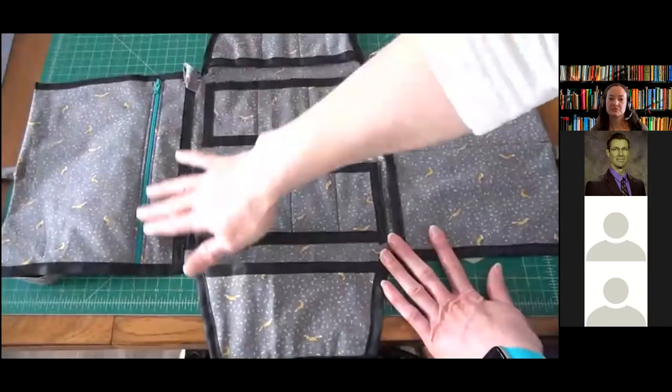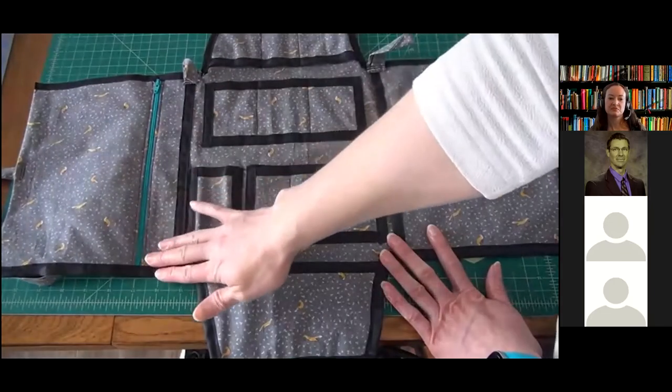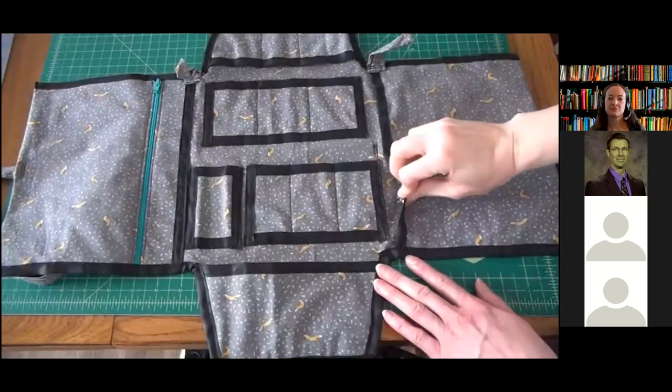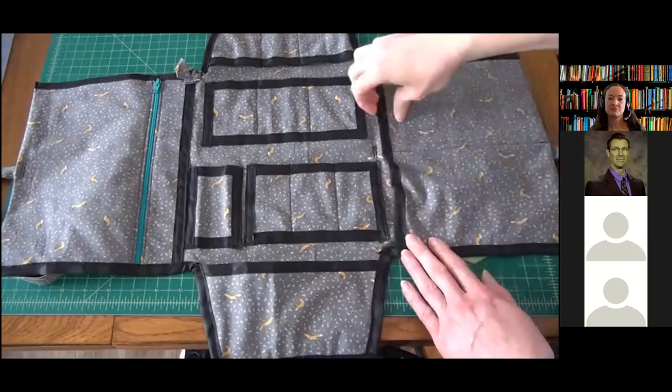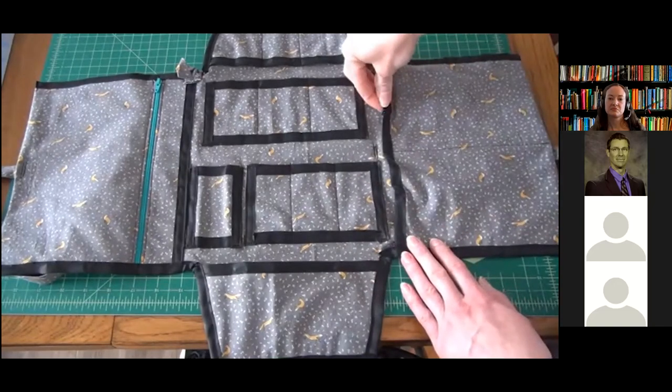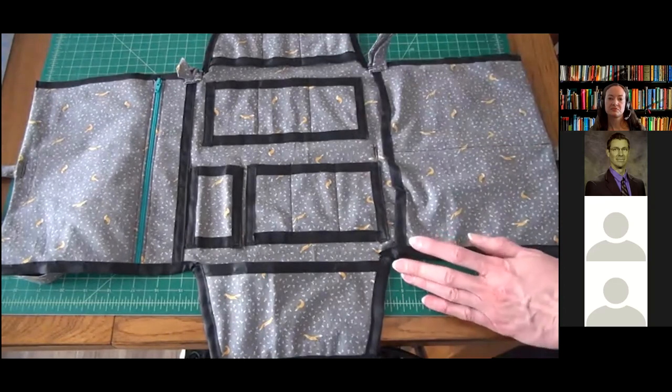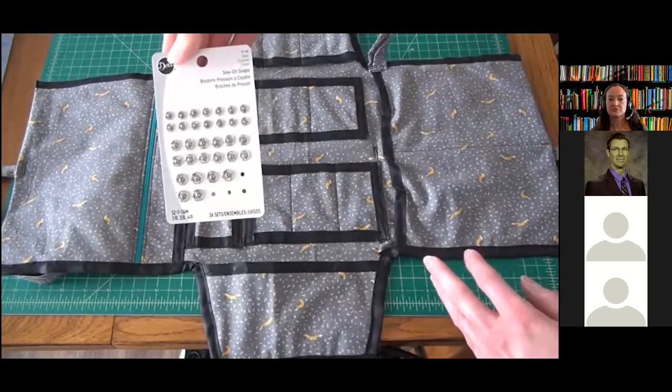I decided to add in a zipper. I thought it was a nice addition. And then you'll need some snaps for the pockets here, if you want. I just used one for each one. I used the sew-in kind. Just used this basic snap.